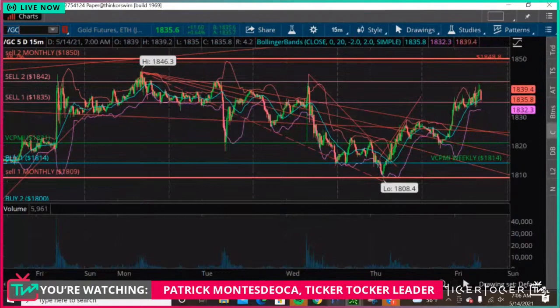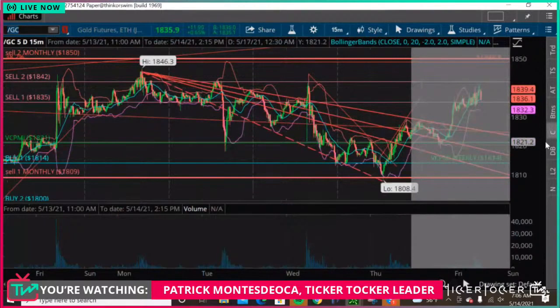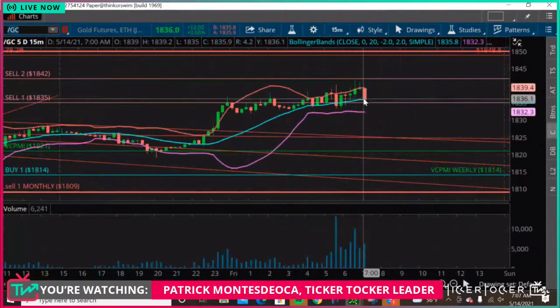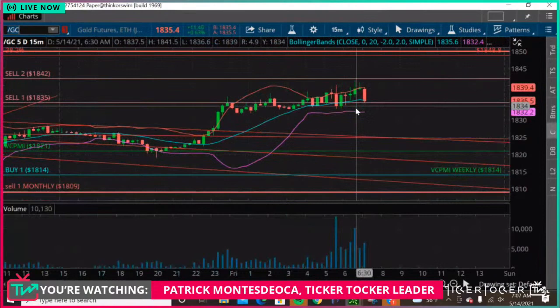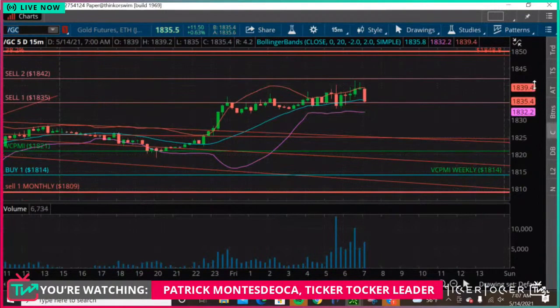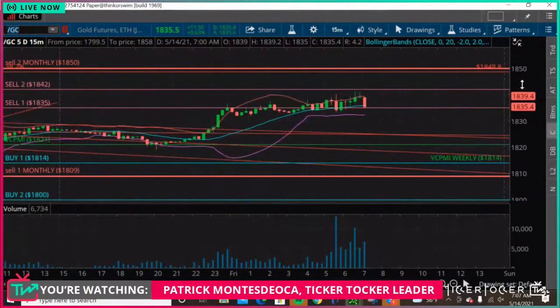And let's see pretty much what the market does up here, as it's supposed to be signaling for us that this area here between the sell one of 1835 and sell two of 1842 is a distribution area of supply, meaning that you can see seller supply come into the market, as you see here. And if we close below 1835, the daily signal would be activating a short-term short trigger for day traders.